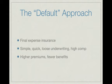Now, the default approach when you're talking to a client in this demographic, let's say you've done a direct mail campaign, you sent it out to individuals 50 to 70 years old with a household income of $15,000 to $50,000.